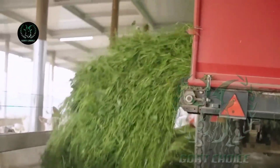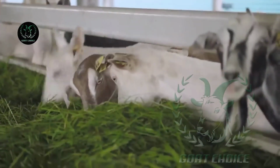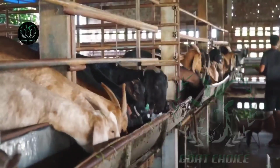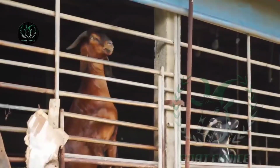Goats are important livestock for agriculture in many countries. Goat meat is not only delicious, but also highly nutritious with a lot of health benefits. That's why more and more people around the world are favoring it.